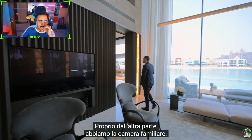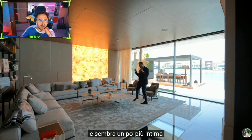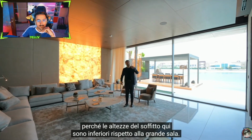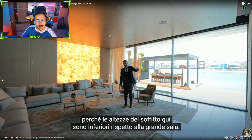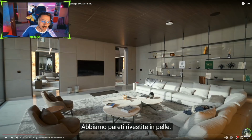Right on the other side, we have the family room. This is another spacious seating area, and it feels a little bit more intimate because ceiling heights here are lower than the great room. We have leather paneled walls, beautiful. Cazzo, sai che però mettere il pavimento in grass e il soffitto in legno così con i pannelli non è male. Scalda un botto l'ambiente, bellissimo.